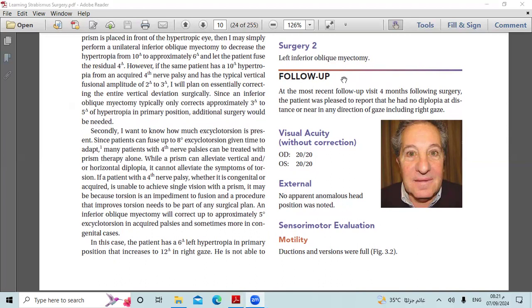Secondly, I want to know how much excyclotorsion is present. Since patients can fuse up to 8 degrees of excyclotorsion given time to adapt, many patients with fourth nerve palsies can be treated with prism therapy alone. While a prism can alleviate vertical or horizontal diplopia, it cannot alleviate the symptoms of torsion. If a patient with fourth nerve palsy, whether congenital or acquired, is unable to achieve single vision with a prism, it may be because torsion is an impediment to fusion. A procedure that improves torsion needs to be part of any surgical plan.